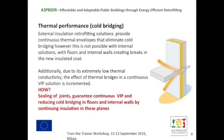Obviously, thermal performance. The advantage of an external solution is that it's a continuous insulation system. If we insulate from the inside, we can insulate one wall, but where the floor slabs come in, where the walls come into that external wall, we're going to have a cold bridging effect. So the other thing we had to look at is a solution which also challenges those weak points. We achieved that by bringing the insulation along on the horizontal planes, on the floor and in the ceilings.